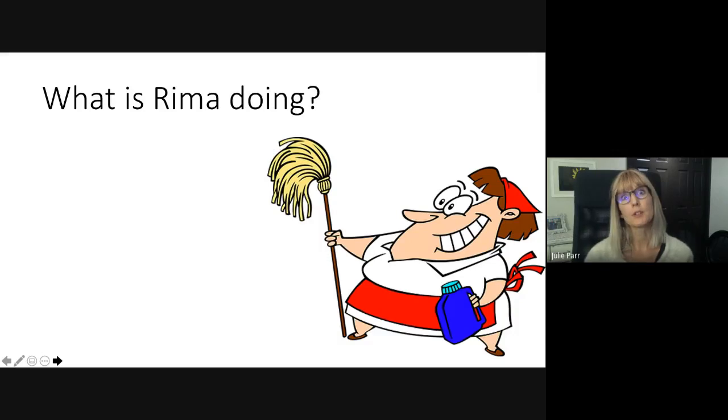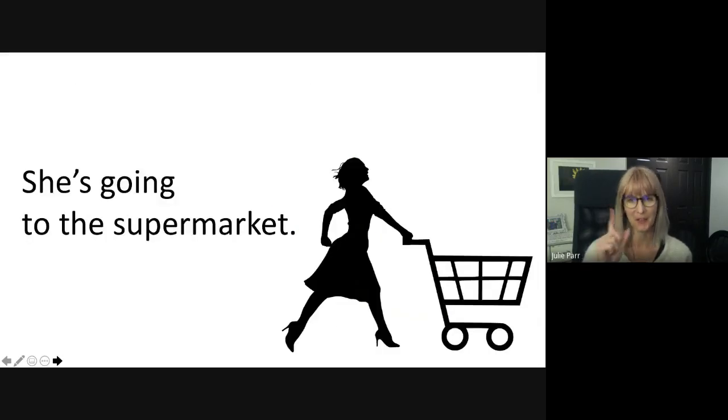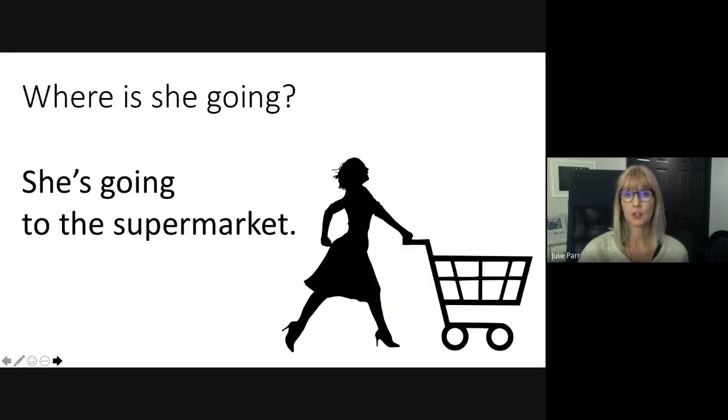This one's backwards, so it's easy for you. The question is, what is Rima doing? She's cleaning the house. Okay, this one is good. Here is the answer. She's going to the supermarket. What is the question? Where is she going? She's going to the supermarket.